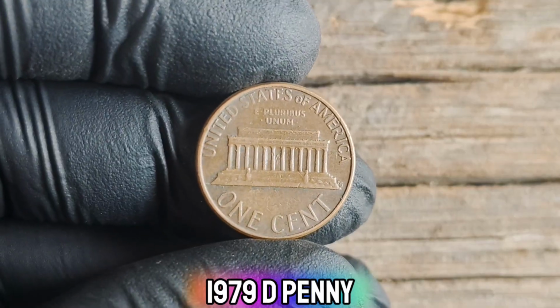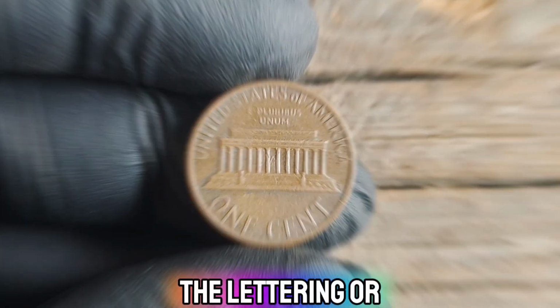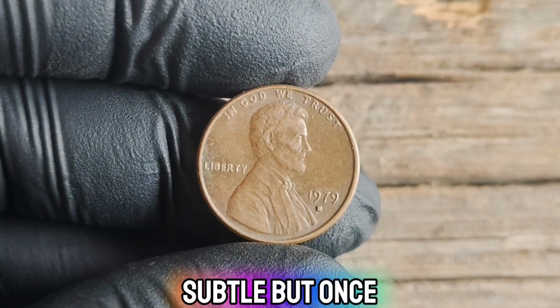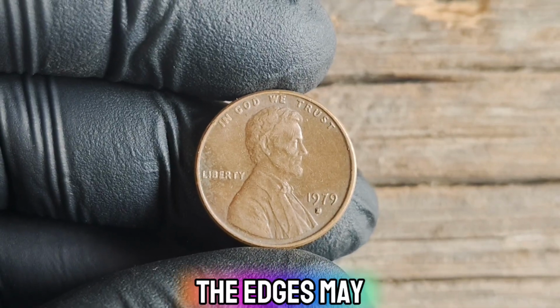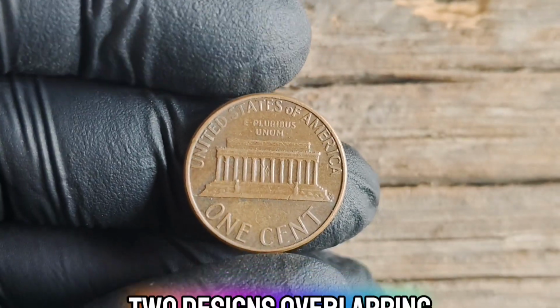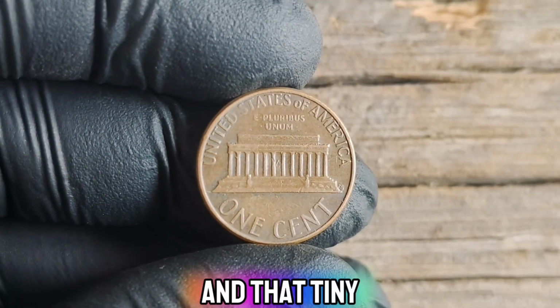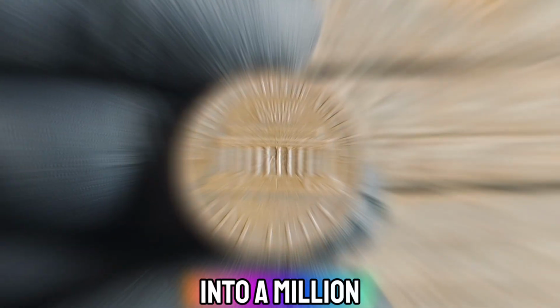On the rare 1979 penny, the doubling can appear on the date, the lettering, or even the profile of Abraham Lincoln himself. The effect is subtle, but once you see it, you cannot unsee it. The letters may look like they have shadows, the edges may appear slightly blurred or duplicated. It is as if the coin has two designs overlapping each other just slightly out of alignment, and that tiny imperfection is what turns a 1-cent coin into a $1 million treasure.